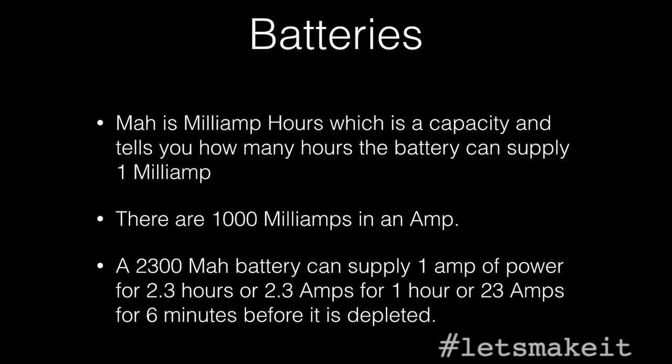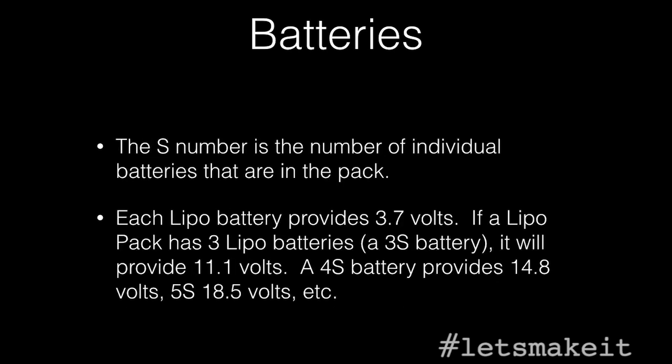And we're going to do that here in a little bit as well. We're going to calculate how you determine how long your quad or whatever is going to fly. We're actually going to work it out for a quad, and then you go backwards and say, I want to fly for 10 minutes, what kind of battery do I need? And we're going to figure all that stuff out.